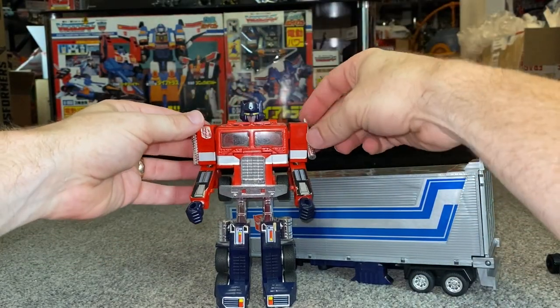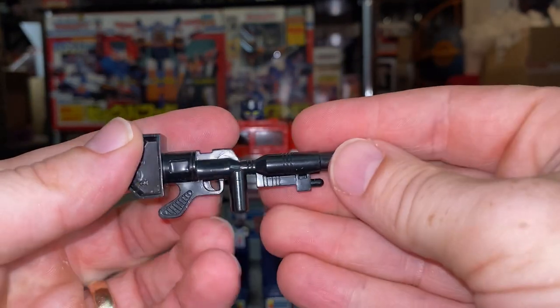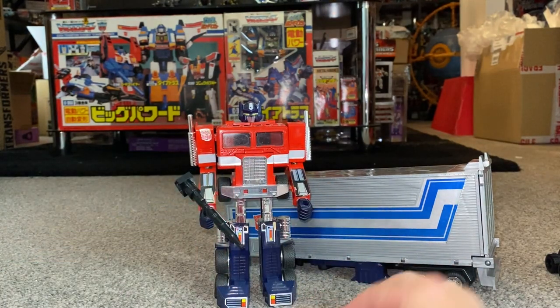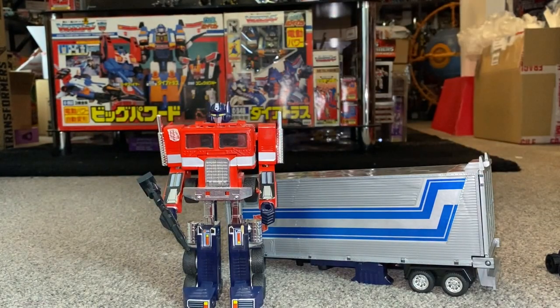So we're going to pop that there. And the gun, which is this. This is his gun. And ironically enough, you can never point this straight just because of the way that it was manufactured, and it just won't go over his forearm. So it always, always had to go there.